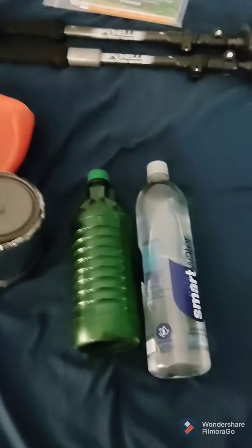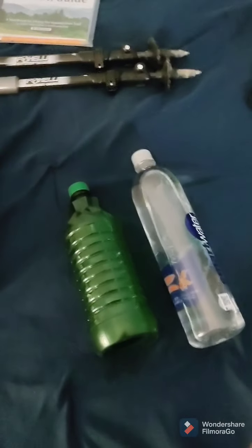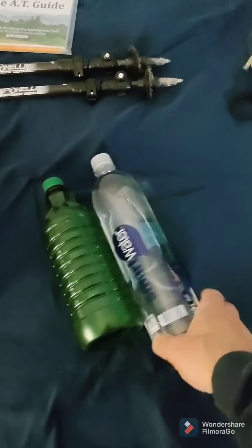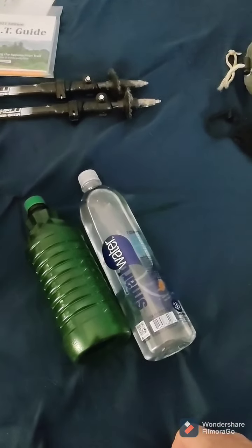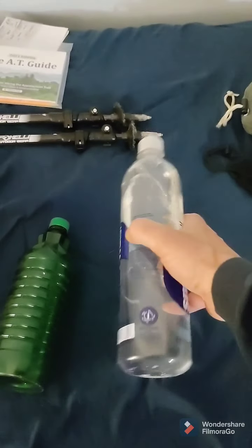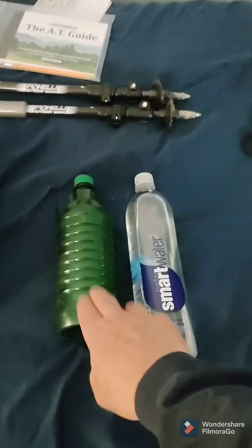For water bottles, I have a smart water bottle, and I have just this plastic bottle that's been with me a long time. Not even sure what it came from, but been around for a while. The smart water bottle is pretty good. It works well with the Sawyer squeeze, as does this bottle. My only complaint about these bottles is that carrying it sticks up very high, and if you put the Sawyer squeeze on top of that, it's even taller. So it's just a very long, skinny bottle. I like it a little bit thicker, something like this.